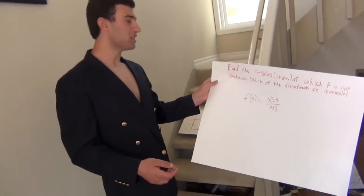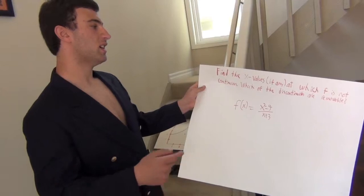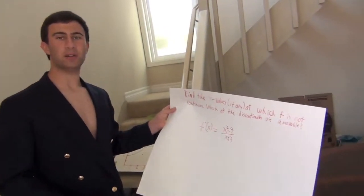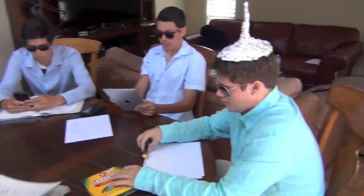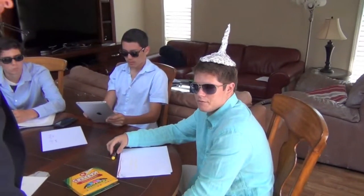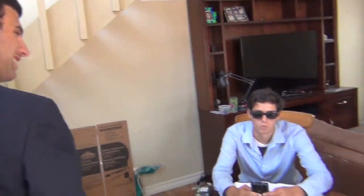For our third questions, our contestants will find the x values, if any, at which f is not continuous, and which of the discontinuities are removable. Now let's go over to Ryan and see what he got. Well, I think it's a trick question. They will never discontinue x, and why would they want to remove it at all? Now let's go to David. Yahoo's telling me that it's not continuous at x equals -3. Is it removable? It doesn't say. Partial credit.